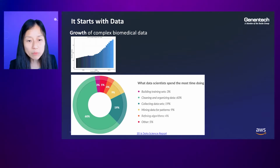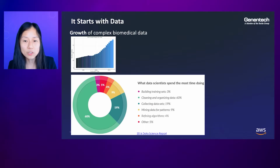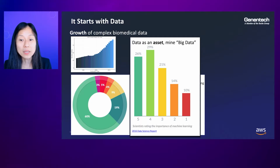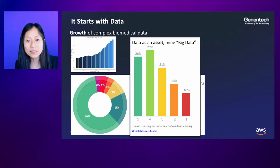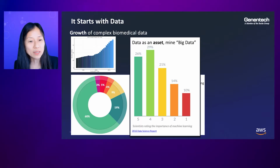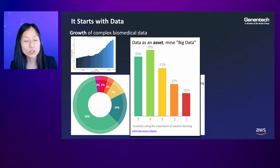Within the same report, they also asked the scientists to rank the importance of machine learning in their organization. Back in 2016, about 76% rated it as important to their organization. So now we're in 2021. I believe that if the same question were to be asked, it will be closer to 99%.